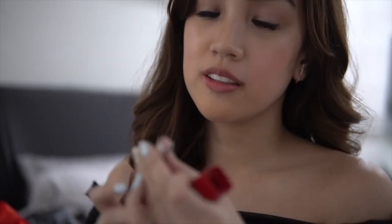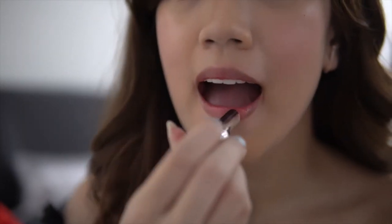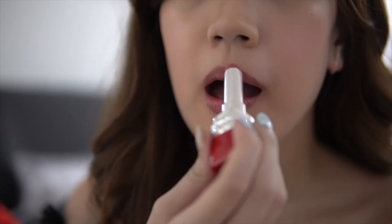This is in shade Fleur Bleue. This is the perfect pink color. I love how it's so natural looking, but it does make an impact.